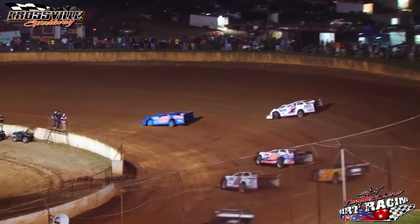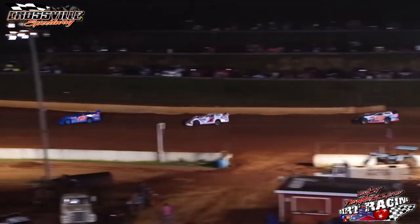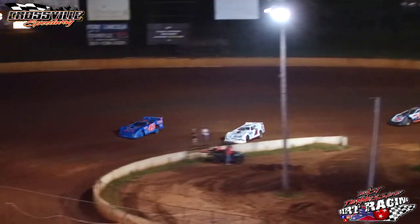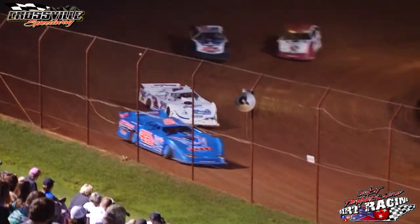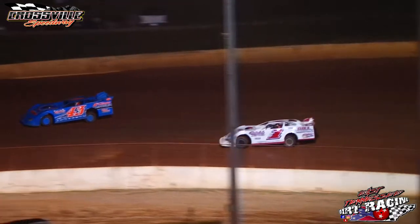Clicking off lap number one, Zeiss and Shannon, followed by the number 50 of Mitchell. That's going to be your top three right now. We got them lined out, nose to tail. Zach Shannon has moved himself down to the bottom side of the racetrack. The bottom side is the fastest way around the circle, but the top side is where all the momentum's at.